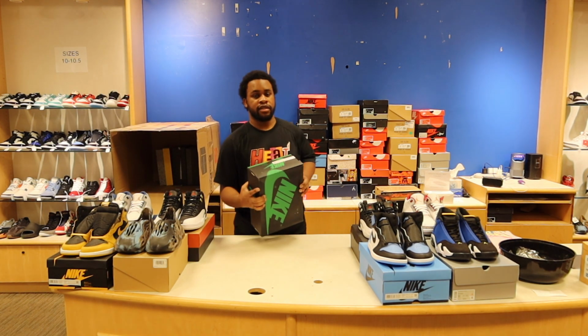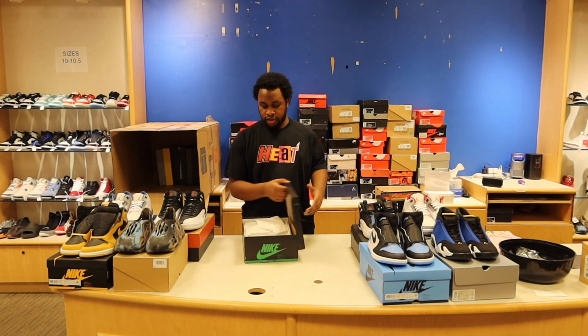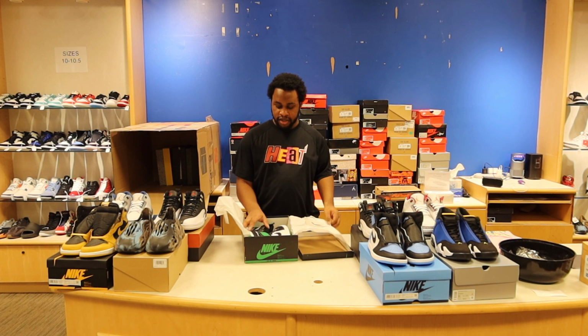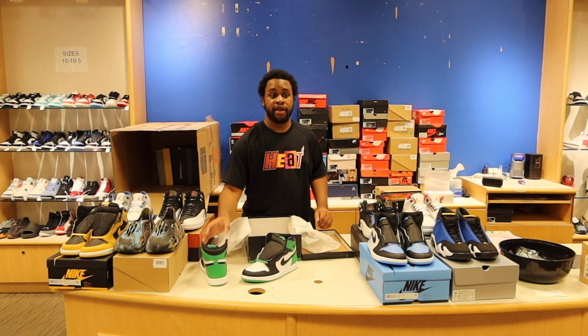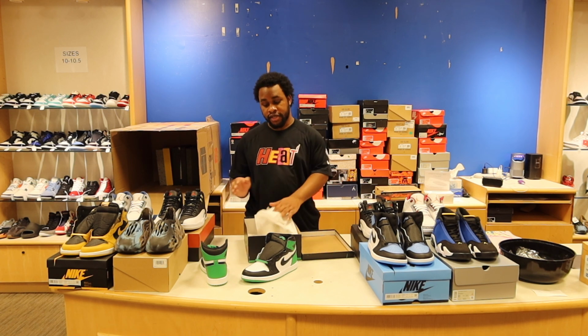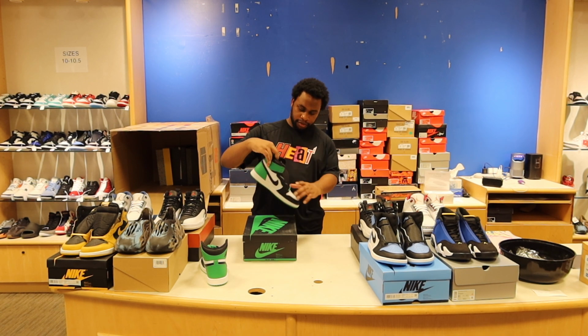I'm feeling pretty lucky today, guys. How about you? No? All right. We got some Jordan 1 Lucky Greens. This is a size 11. It sucks that I have 11 and a half, so now I have 11 and 11 and a half in these. Hopefully, we get both of those people that want these.